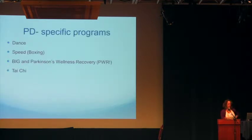So, on to Parkinson-specific programs. The big ones that have been studied a lot are dance, especially boxing training. There's also the LSVT Loud and Big, and its evolution into Parkinson's Wellness Recovery, or PWR, which I'll do later. But then also you've heard a little bit about Tai Chi already, and we'll go into that a little bit more. So, dance.